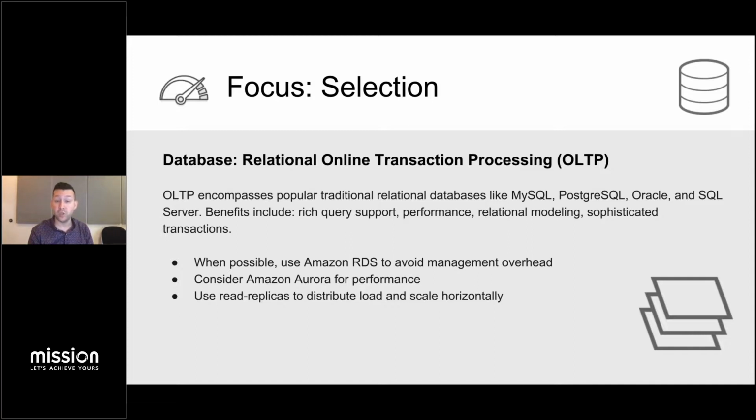So for read-heavy workloads, you should consider creating read replicas. It's a great way to distribute load. RDS can do this for you and manage it for you. And there are SSD-backed storage options, provisioned IOPS, things like that as well. In addition to the traditional database engines supported by Amazon RDS, you can use Aurora.